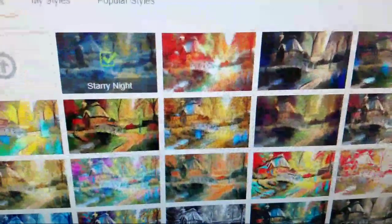But you know, this is what I got when I had the picture. I put it through the art program. This is one I took, this picture way out there. Look at that bird, though. Isn't that cool?